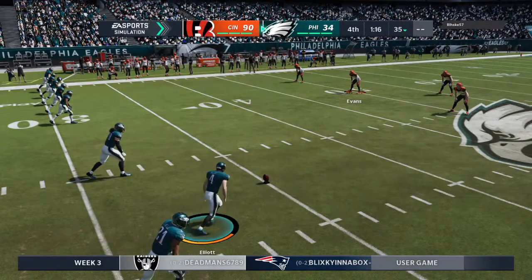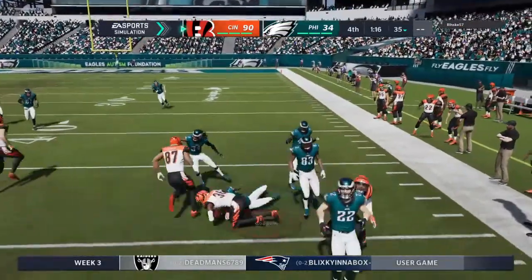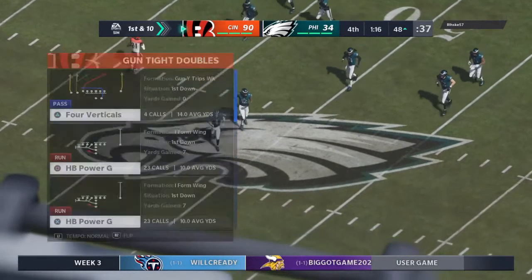To kick off for Philadelphia. And this is going to be struck down. The Bengals recover. Now they're down big here in the fourth. They had to try the onside kick. Can't fault them for the effort at least. No, you can't at all.